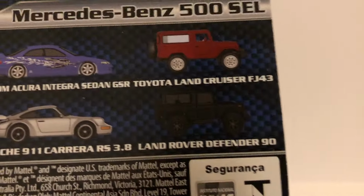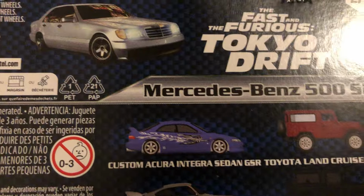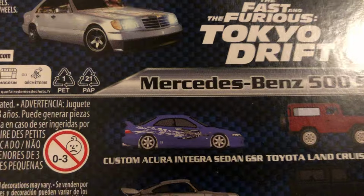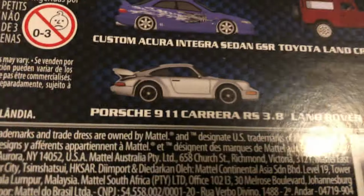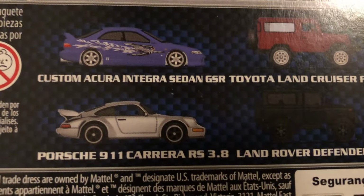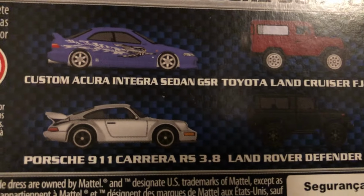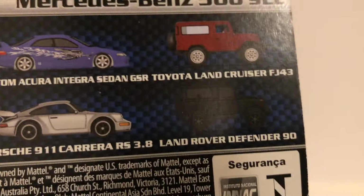Then it has that really dark Land Rover Defender 90 there, the custom Acura Integra Sedan GSR, which they've released before, but this one has, I think, different wheels than the first one. But this is a new casting here, this Mercedes. The other one in this mix that I was really looking forward to was the Porsche 911 Carrera RS 3.8 here. But unfortunately, I did not see any of those or the Acura.